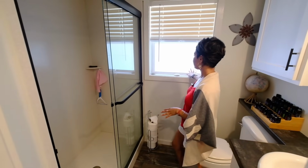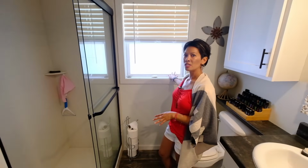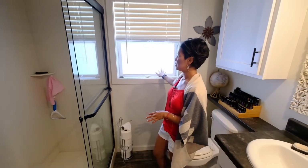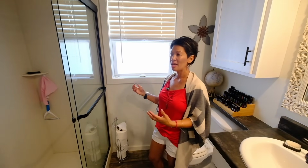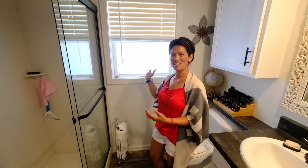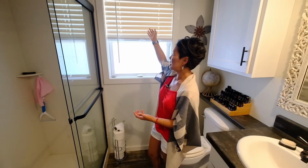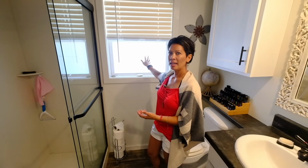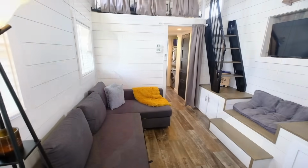I did put a privacy paper here just recently because that wasn't there. I just wanted more light in the bathroom. There wasn't a whole lot of light, but I also didn't want people to see me in the bathroom. So it's nice to be able to raise the shades and still have light and have this nice design because I'm into sacred geometry. So that's what it reminds me of.